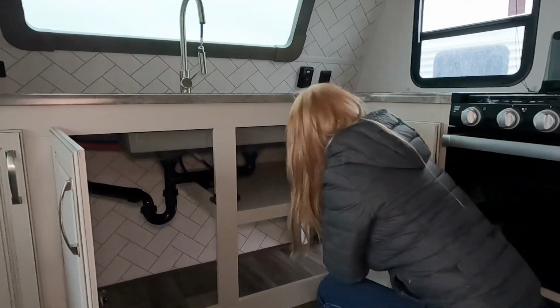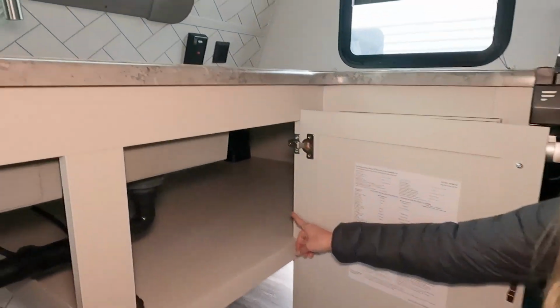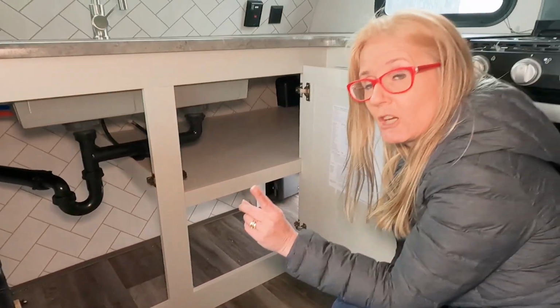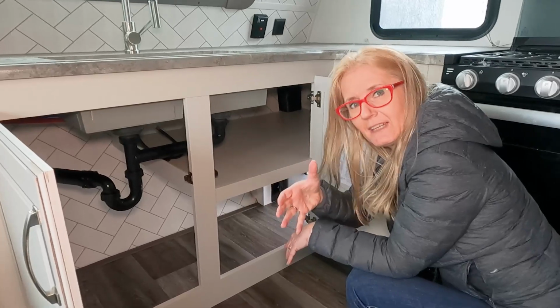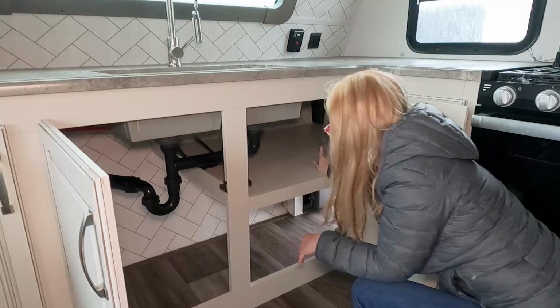So here you've got tons of space. I want Corey to show you right in there because that goes way the heck back there. So again, another situation where there's tons of storage, but I'd have to crawl right in there. You know those reacher things with the little handle? It would be very handy in here because that's way the heck back there.